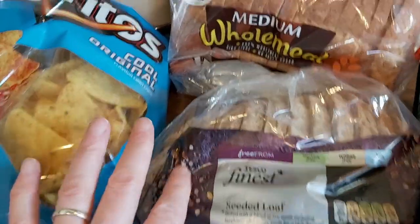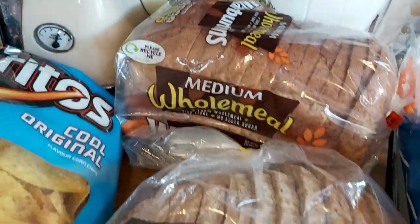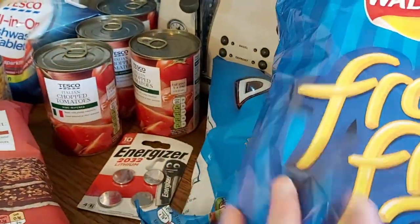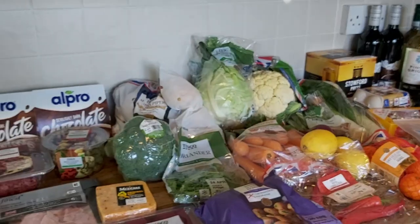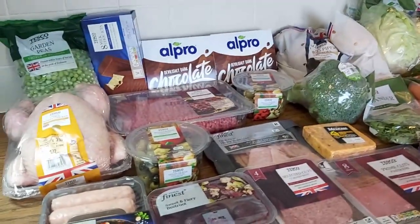A gluten-free seeded loaf, and my bread here, which is the normal Warburtons 400-gram wholemeal, and then also some Walkers French Fries, which are just a really good snack. So there you go. That is everything I've got here, and I am sure that we're going to have a lot of really good meals this week.